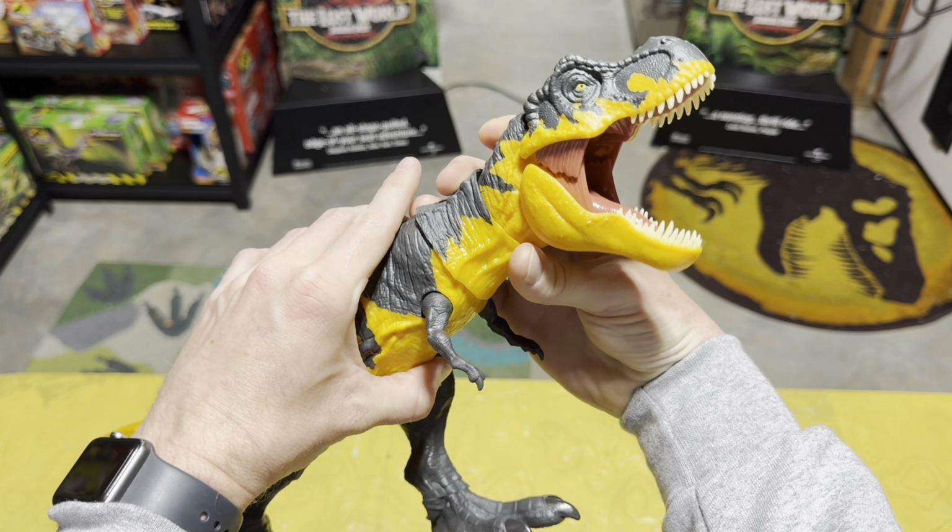And then when we look at the back of the box, we get another good look at our Spinosaurus and how you can lift its arms to slash and chomp and its multiple activation areas. So you can lift here, click here, and then even here. What a sweet toy. And then I have a loose sample as well, which also looks really, really cool.